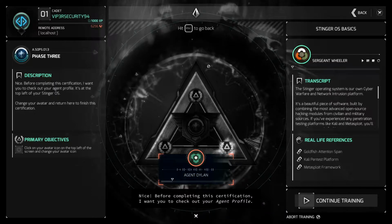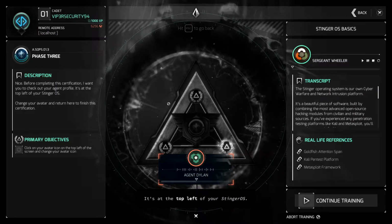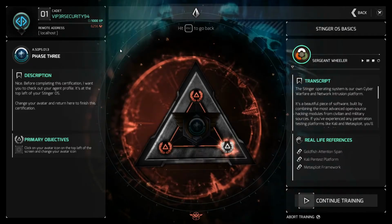Nice! Before completing the certification, I want you to check out your agent profile. It's at the top left of your Stinger OS. Change your avatar and return here to finish this certification.